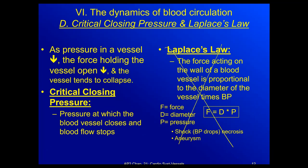So as pressure in a vessel decreases, the force holding the vessel open decreases, and the vessel tends to collapse. So you've got something called critical closing pressure. Think about a water balloon, or any balloon for that matter. If you have air in there and there's pressure inside of it, it stays inflated. But the minute that you let the air out, it collapses. The pressure is what's keeping the sides of that balloon separate from each other. Your arteries and your veins, to a certain extent, are kind of the same way. You have to have fluid in those vessels in order for them to stay open.